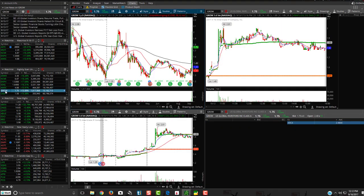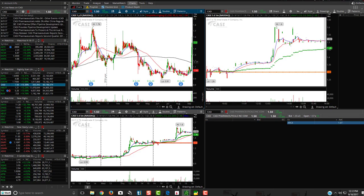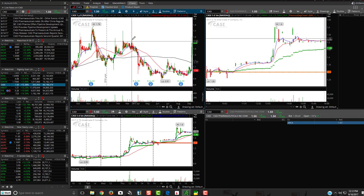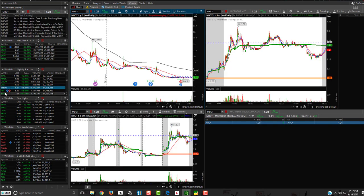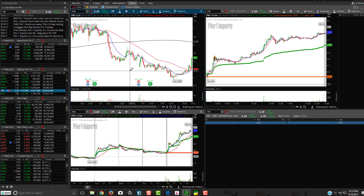Grow. Looks like these, I think these are these marijuana stocks. Yeah. Breakouts, but look at these crazy candlesticks. No coincidence that that thing fell below, right at $2, smack back down. CASI, don't like it. I would have kept it on, but I don't like how it pulled back like that. MBOT. No, PIR. Yep. So PIR, like it.